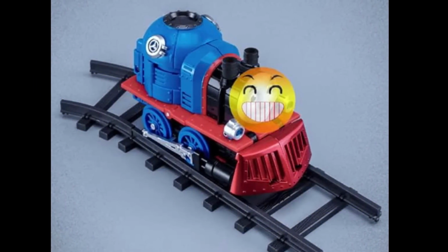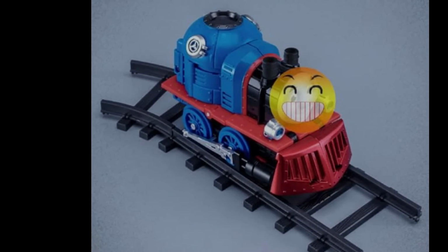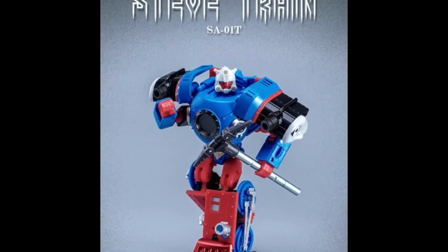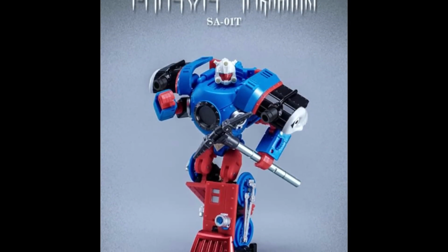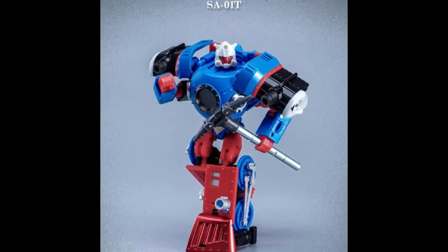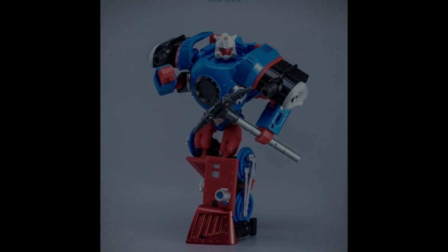So it looks like they're KOing, releasing, and doing something a little bit fun, because if you take that smiley face away, yes, I've covered it before, it's got Thomas the Tank Engine's face. They're calling it Steve for some reason. I don't know why it would be called Steve. I guess it's a little play on Steam Train, Steve Train.